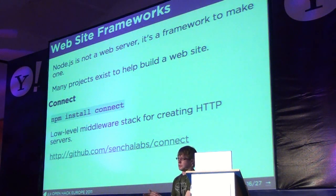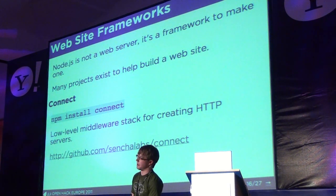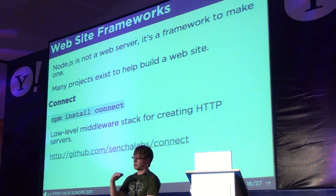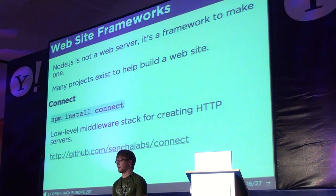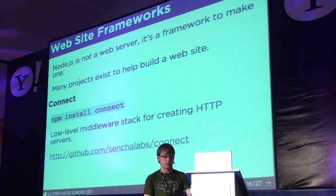Node.js, again, is not a web server, it's a framework for creating one, and you need frameworks to help you out if you don't want to reinvent the wheel completely. Connect is something that I use for my projects, a lower-level middleware stack for servers. If you're not familiar with the concept of middleware, instead of the hello world example where you just have one function, Connect gives you the ability to chain functions together. So if your functions take request and response pairs, you can run a chain of them. If you wanted to add authentication support, you can just inject a function that runs, checks your headers, checks where you're coming from, modifies the request a little bit and passes it on to the next middleware. So Connect is something that I encourage you to check out.